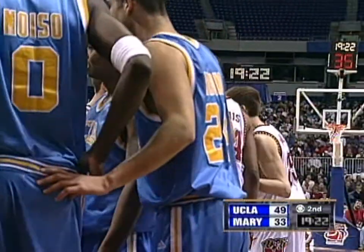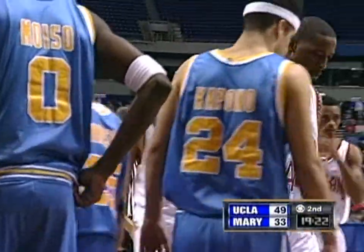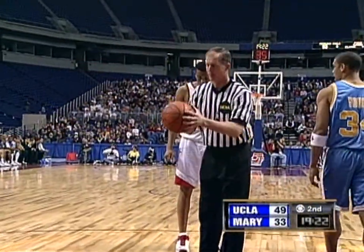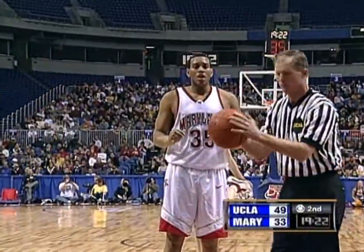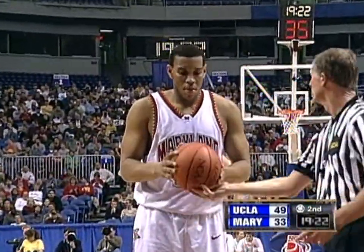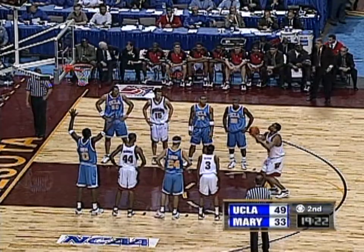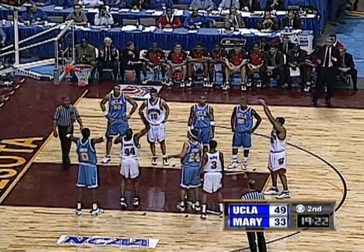Gary up along the sideline. He wanted Baxter to go to the rim and knock it down. They're trying to establish an inside game. They thought they could attack UCLA inside. They weren't able to. They turned it over, rushed some shots, or weren't able to finish. Gary Williams in his 11th season as the head coach at his alma mater. Baxter misses the first.